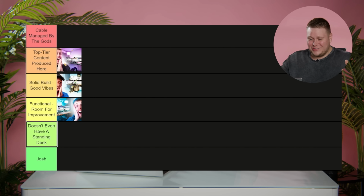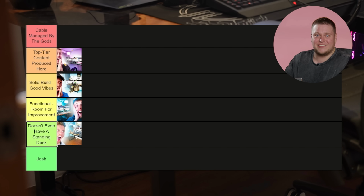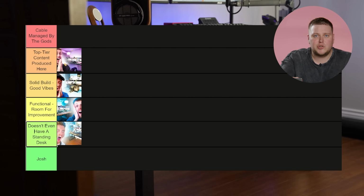However, Ethan, you don't have a standing desk. It's almost like this tier was made for you. You're straight up going into the doesn't even have a standing desk category. Disgraceful, lad. You could be even at the top tier content produced here category, just by upgrading yourself to a standing desk.